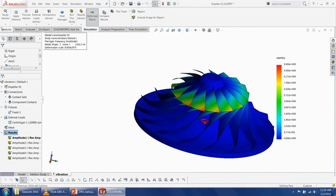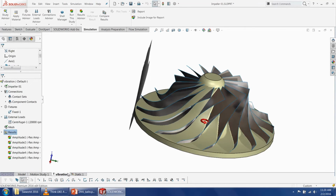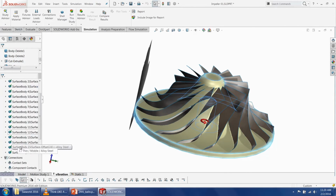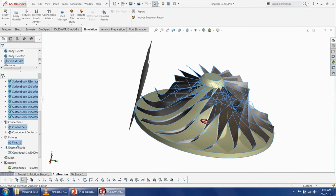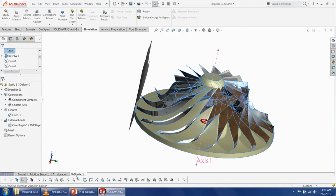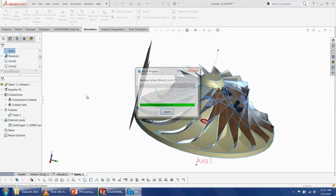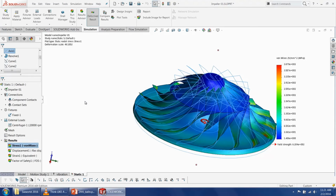I'll show you right now an example of how you would transfer it. If you go to New Study, and I select Static Study, now if I go back to my vibration study, I can just Control-select everything. So I'll select all of my bodies, all of my contact sets, which there are many of, my fixture, my loads, my mesh, and just drag and drop that. Notice I got that little arrow indicating that everything's okay. Now I've got the complete static study set up one-to-one exactly like my frequency study, so I can just run that. And this one runs very quickly because all of those blades are actually just surface models.